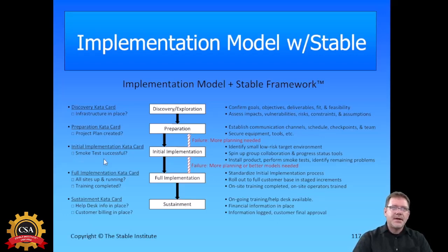Initial implementation kata card, so was a smoke test successful? Full implementation, are all sites up and running? Is training completed? Maybe you do another smoke test on just a few other workstations. Sustainment kata card, is the help desk info in place? Is the customer billing in place?